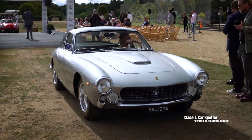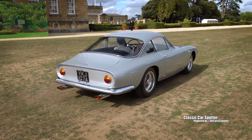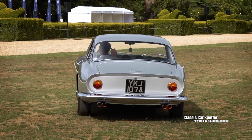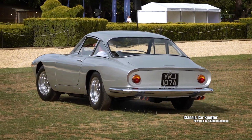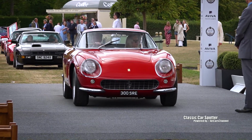One of Mr. Bagley's favorite cars of the event, I think. A Ferrari 275 GTB by Scaglietti. This car was right-hand drive, yes, delivered here.